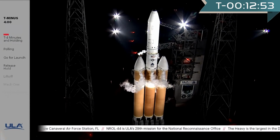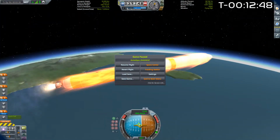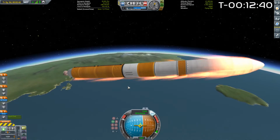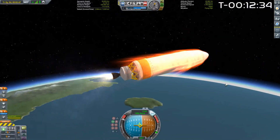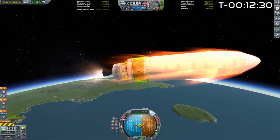So we are going good here. Like, can switch over to our turbo, and here we go. Oopsie. The main engine cut off and the jettison of the main engine. And now the second stage is going on. This is how the second stage of the Delta rocket looks like, guys.